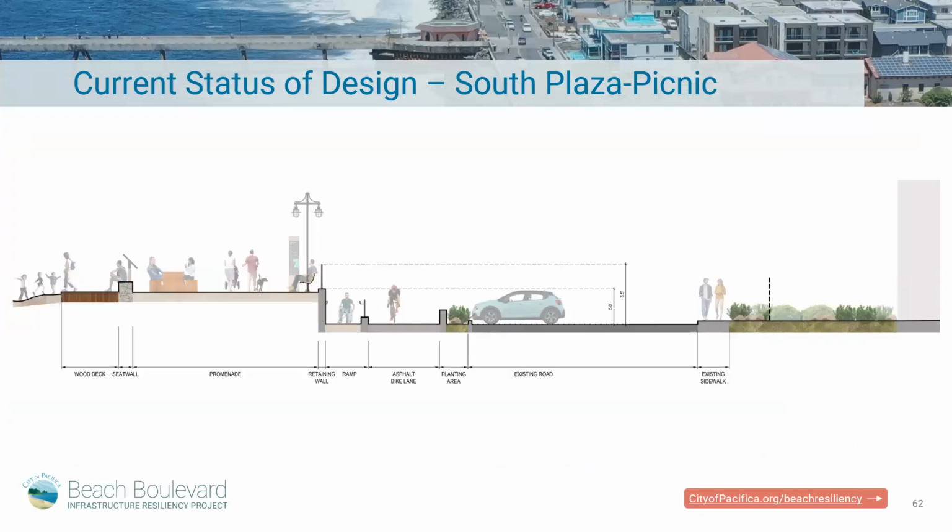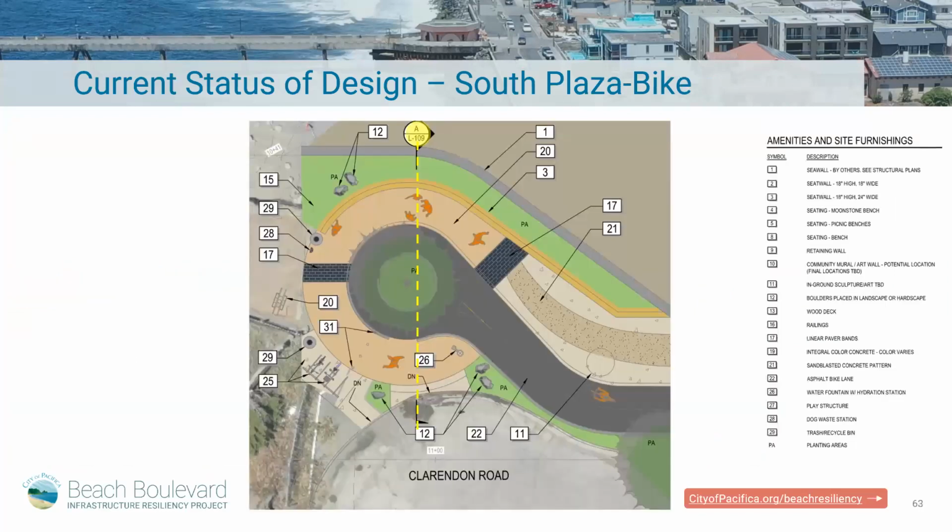So as we go further south, we're getting higher up in elevation of that promenade, which is the incorrect way of saying that, because the promenade is actually not raising, it's the road dropping. On the next slide here, looking at that southern gap. So the current design as we have it uses a seawall to tie into the berm on the southern area to close that gap.